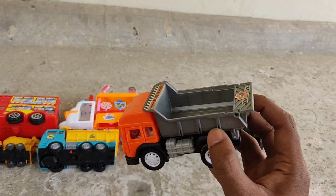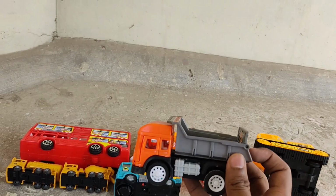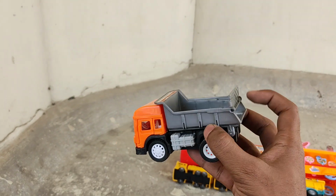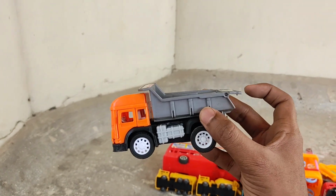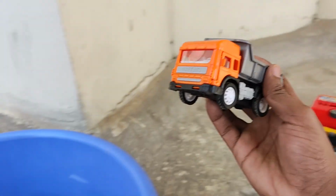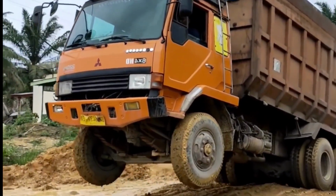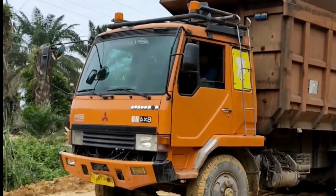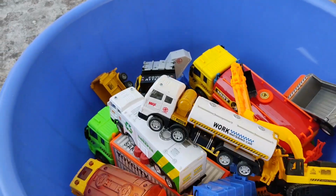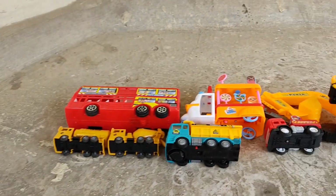Another garbage truck. Wow. Yay. Orange gray garbage truck. Well, it belongs to the miniature version. Miniature collection. Orange garbage truck. Whoa. This collection is too much for me to handle, I must say.